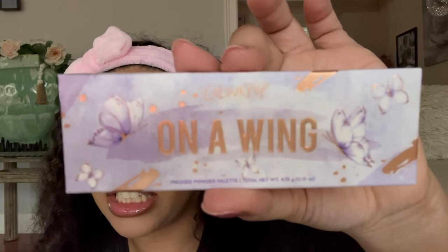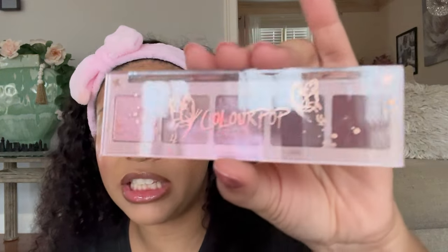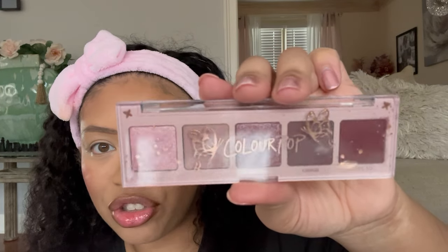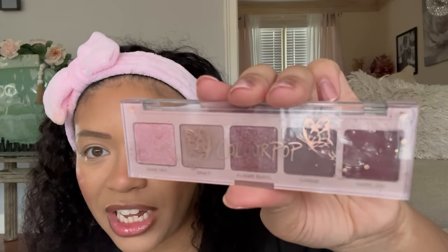The next eyeshadow palette is called On a Wing. Again, this box is gorgeous. The shadow names are Takeoff, Spacey, Flight Thing, Cyrus, and Hope So. Now, I'm wondering if this is gonna also have a purple kind of color story. I'm trying to keep these boxes nice and intact. That way I can send you the whole entire thing if I'm not gonna keep it. Ooh, okay, so this has more detail on it, but again, it has another purplish color story. I think that is so pretty, and you can see the little butterflies on the outside.